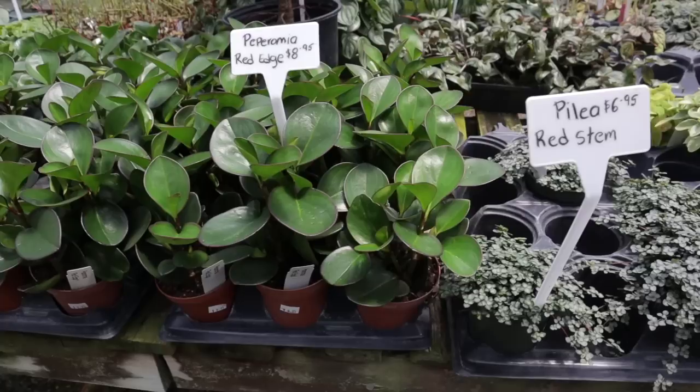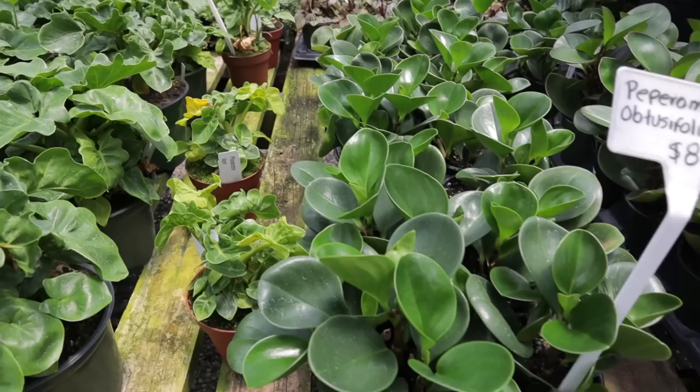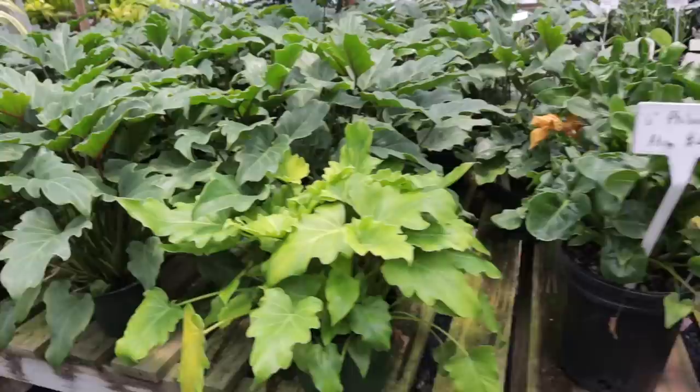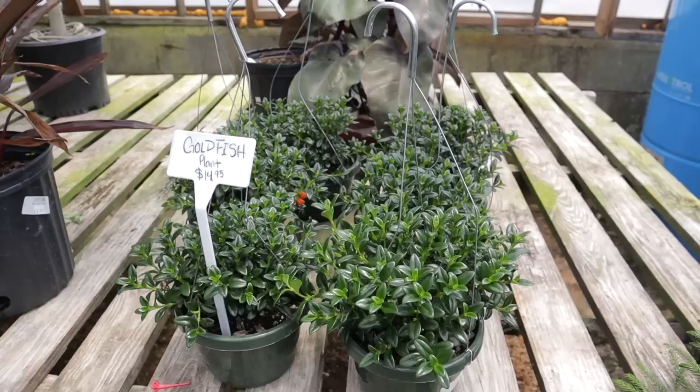And then Philodendron Atom. I think this one stays pretty tiny. It's those ones right there, $14.95. Oh, here's some more. These are a bit larger, $19. Oh, and then even bigger, $24.95. I love how they do that. They have the different sizes depending on what you are interested in. Some more goldfish plants, $14.95. Swedish ivy, isn't that pretty? I love that one.